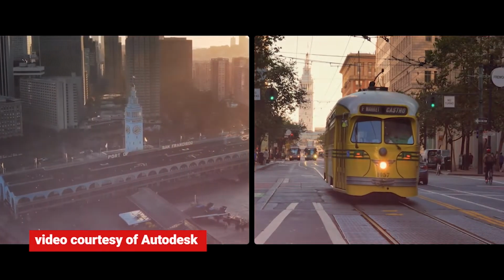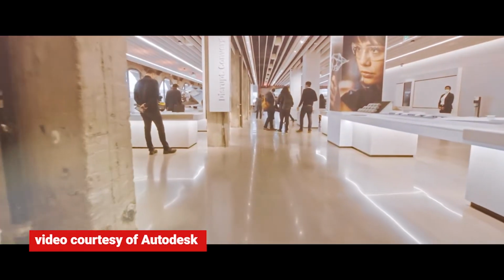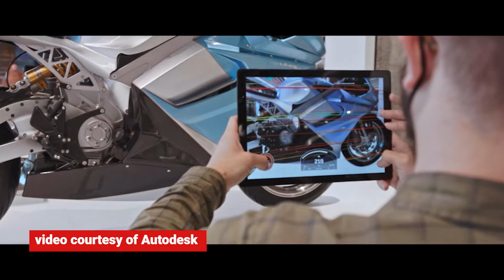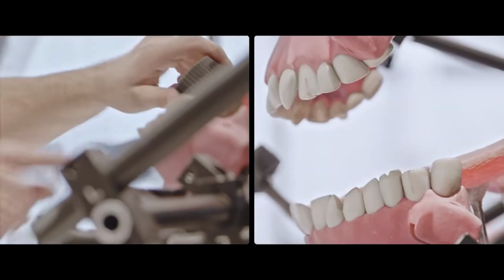The Autodesk Gallery in San Francisco's historic One Market building was shuttered during the pandemic, but it's planning to reopen next month with guided tours. Being from San Francisco, I got an early look at the place courtesy of Autodesk before it opens to the public, so here's a sneak peek.